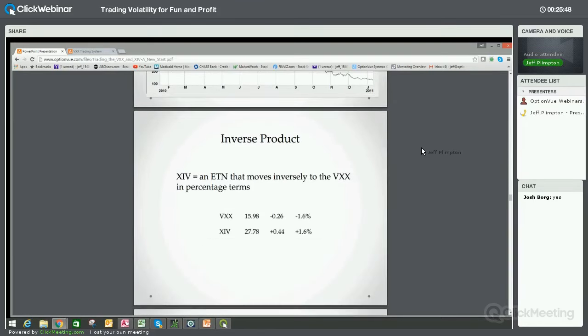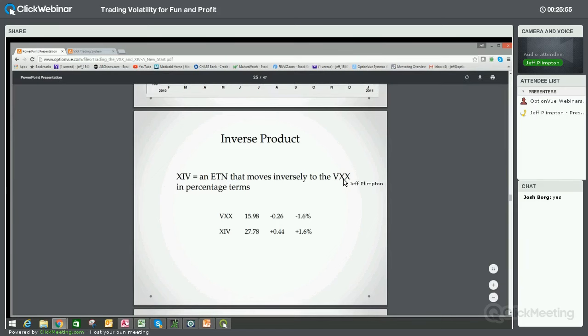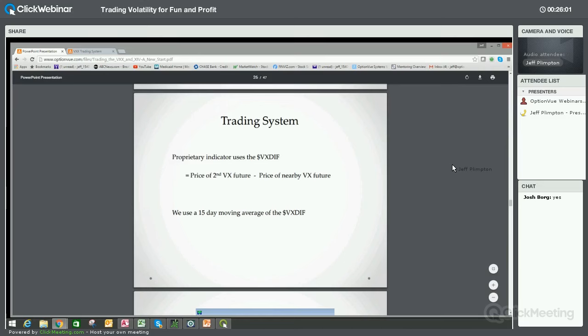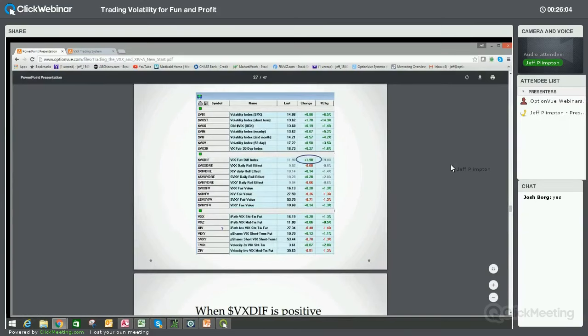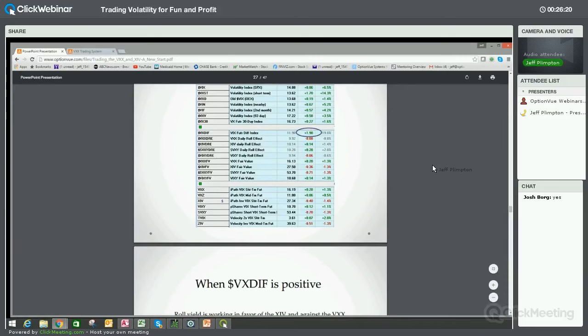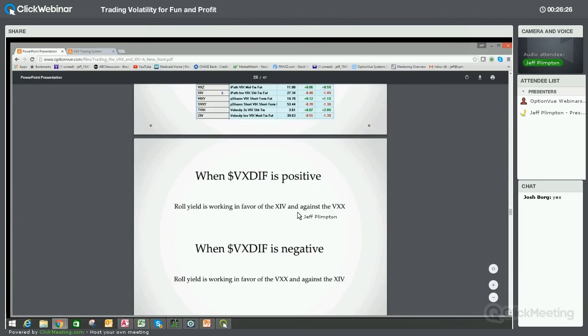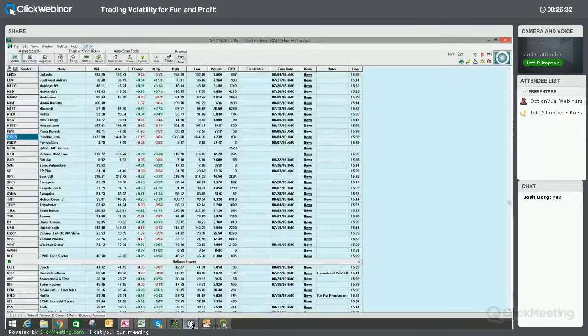I think I'm going to go to the software. So here it talks about inverse XIV is shorting the VXX. That's what I meant by these indicators are on your screen. Daily roll effect, fair value. These are all going to be in the software. And whether we provided information about when to make a trade or not, you guys could figure it out very easily. And I think that if you're in XIV, VX negative, you're in VXX. I think I'm going to go ahead and get into the software.